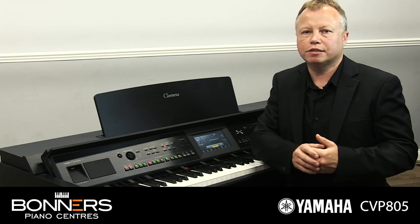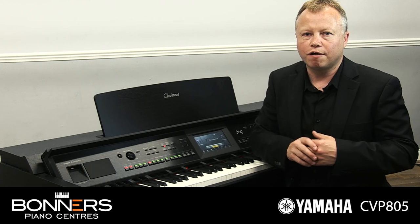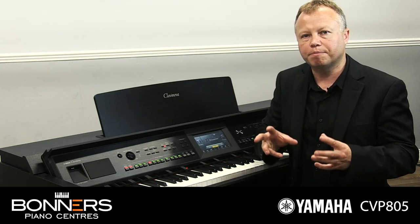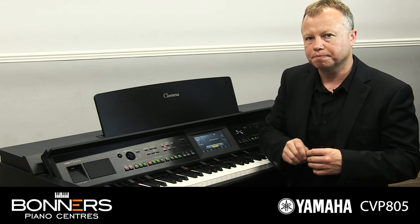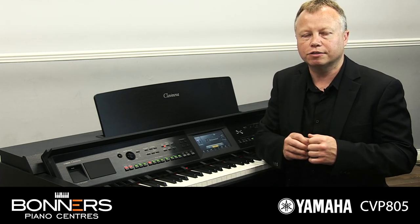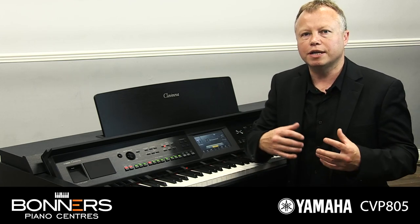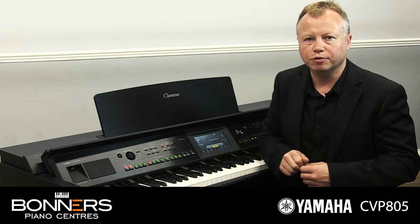As well as the sound of the Yamaha CFX Concert Grand, the CVP805 is equipped with the sound of the Bösendorfer piano as well. And the Bösendorfer is a slightly mellower piano sound and very, very nice for romantic classical music. So let's just take a listen to the sound of the Bösendorfer.